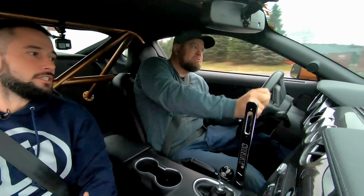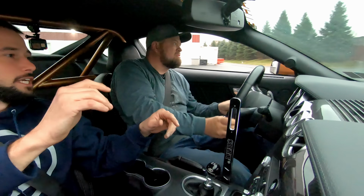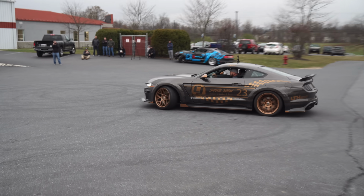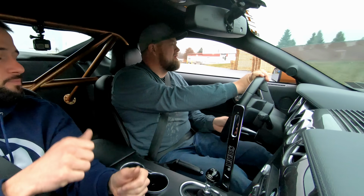Counter steer. Got wider. Yep. Throttle. Yep. There you go. Throttle. Counter steer. Yep. There you go. You're starting to get it. You feel like when it came out a little wider, you had a little less steering input? Yeah.